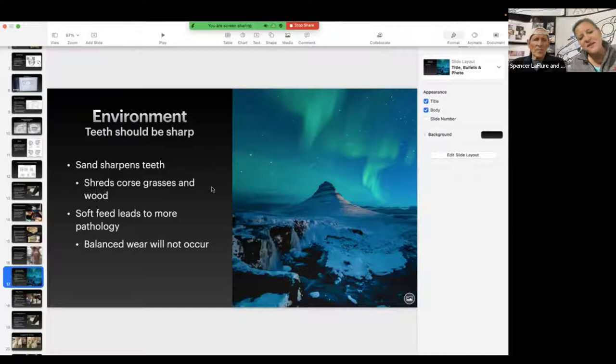And you'll have to forgive me. This is not the right picture. I was going to put a horse eating grass here. So this is not a normal environment. I told her to leave the Northern Lights. I mean, it's really cool. I'm enjoying it.